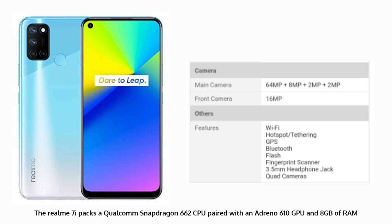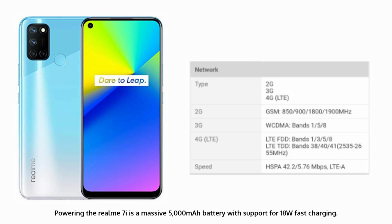The Realme 7i packs a Qualcomm Snapdragon 662 CPU paired with an Adreno 610 GPU and 8GB of RAM. Powering the Realme 7i is a massive 5000 mAh battery with support for 18 watts fast charging.